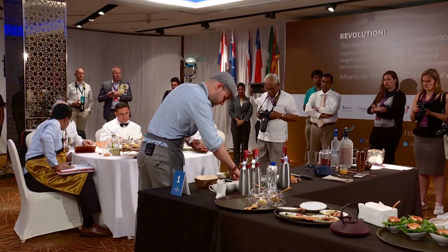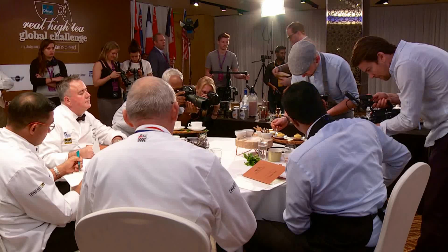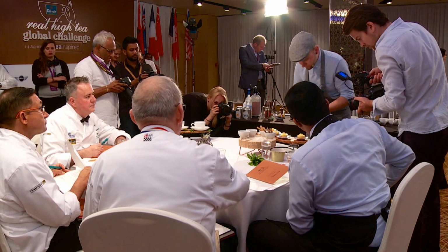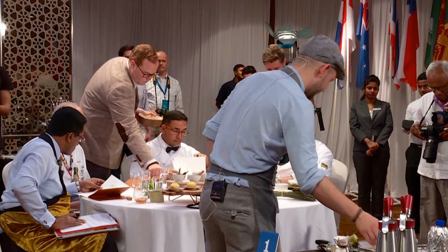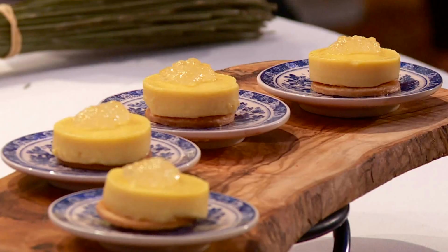Of course, we couldn't leave our honey at home, so we brought some with us, and then we created a very classical, but in my opinion, super fantastic dish, which is a honey custard with lavender foam and just a crispy sablé biscuit. My idea was just to keep the flavors very simple, and then all what you can taste is the honey against the lavender.